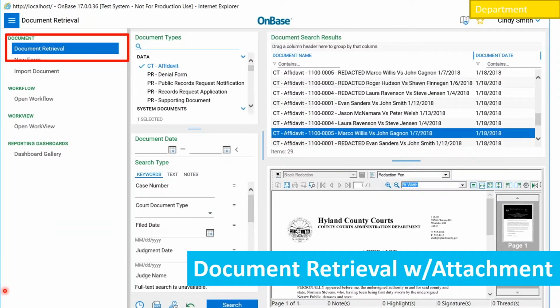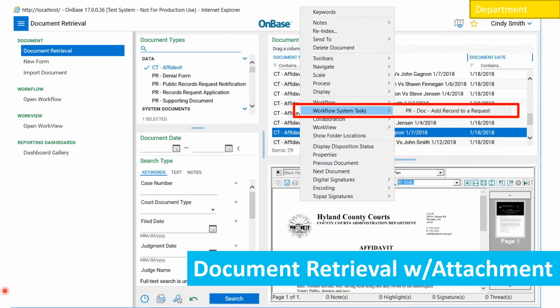I can retrieve content directly from OnBase. So if the document was already in the OnBase system, I could go out and search and attach it. I also have the ability to bring in documents that are not in OnBase. So I can actually scan in or drag and drop a document into the system that maybe wasn't in OnBase. But if it is in OnBase, I can simply attach it to the request and make a copy. That allows me to actually do that through the drop-down menu here with our workflow task that just says, add the document to this request.